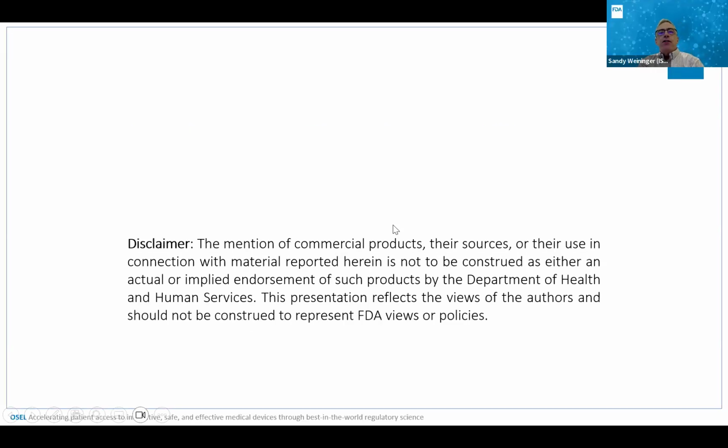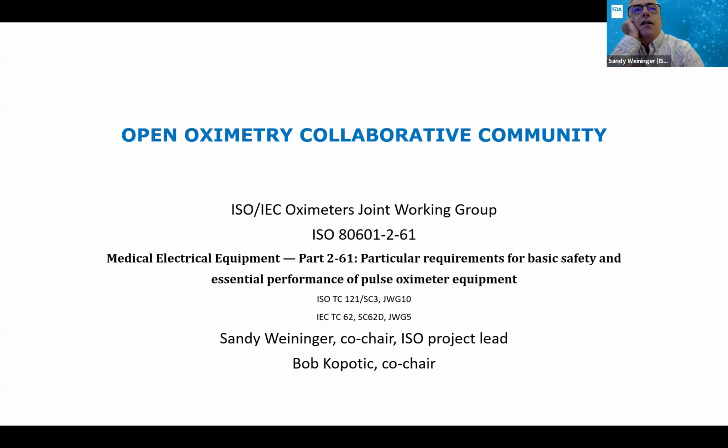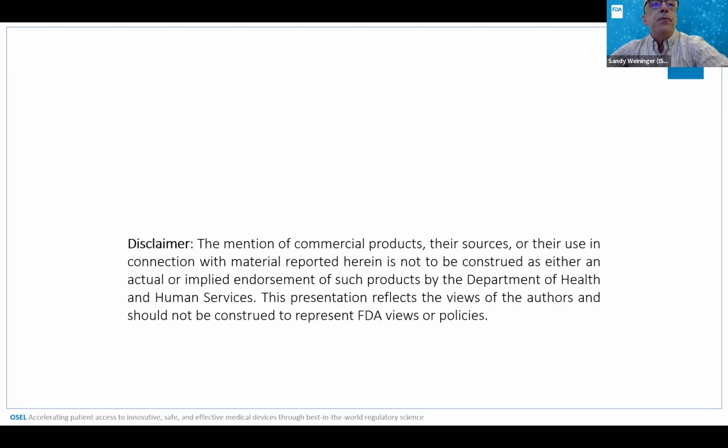So first of all, thank you very much for inviting us. Let me say that Bob and I are the co-chairs of this committee, and we are working in partnership with the Open Oximetry collaboration to try to understand what is the best science and incorporate that into the standard. I'm going to try to, I won't say rush through, but I want to get through the slides because there's a few points I'd like to make when the slides are done, and then Bob wants to make a few points. So if we go to the next slide, please.